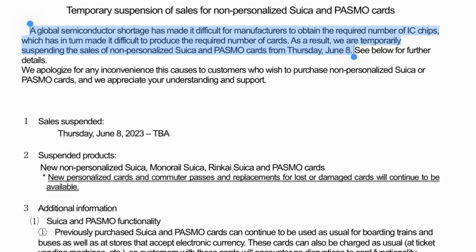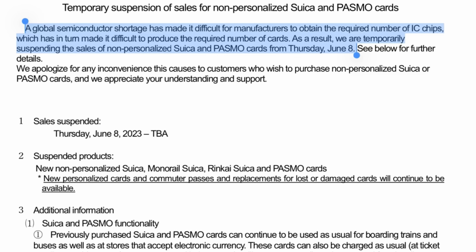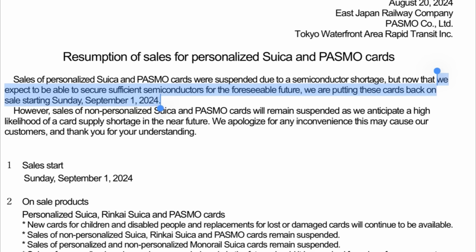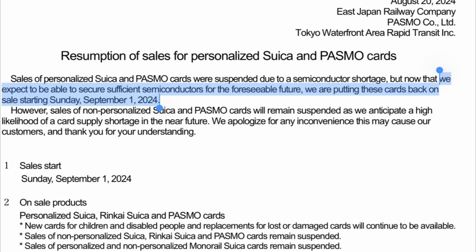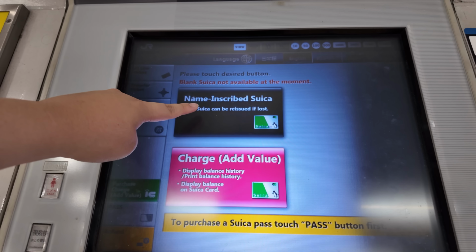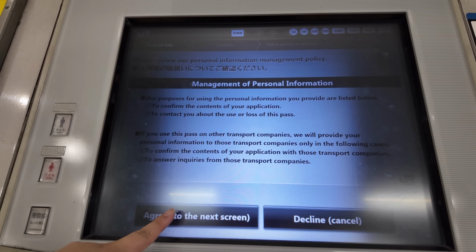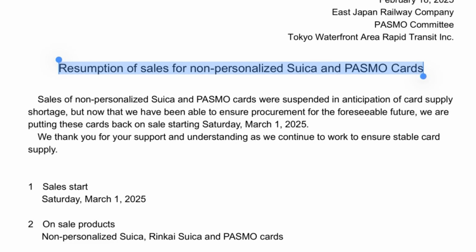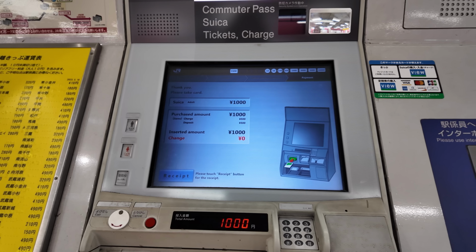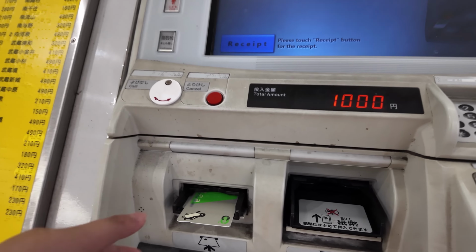In June 2023, sales of SUICA and Pasmo were temporarily suspended due to a semiconductor shortage. Then, in September 2024, sales of the registered SUICA, which requires personal information for registration, resumed. While this was great news, the name-registered system requires additional steps and takes more time to issue. Finally, starting in March 2025, sales of the non-registered SUICA will resume, making it easier to purchase at airports, station ticket vending machines, and convenience stores.